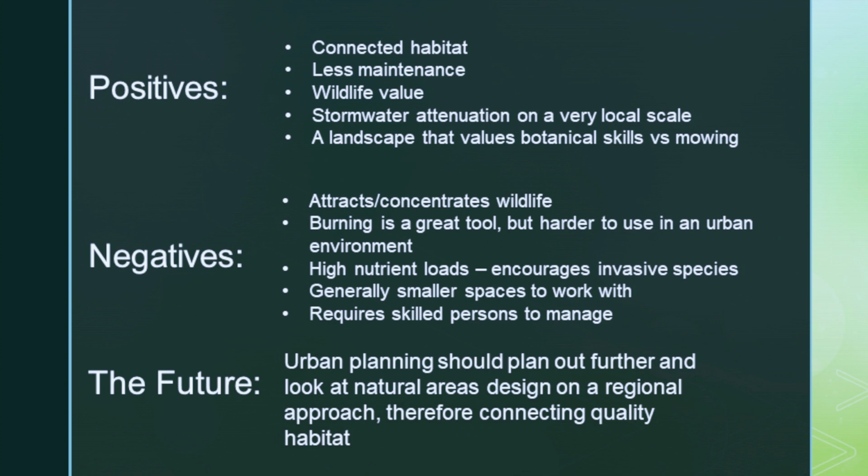And you have a landscape that values botanical skills versus sitting on a mower with a headset. You've all seen the riding lawnmower with someone with a headset. Now you're hiring people like myself who have taken decades to learn botanical skills to go out and figure out how we are going to make this landscape work. What are we going to do? What techniques do we need to involve? So it's like taking the robot and replacing a simple job with someone who has to work on a computer and work with the robot electronically. It's a higher level skill job.